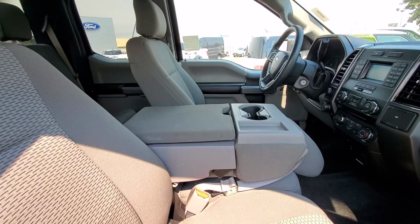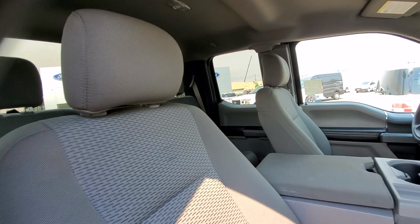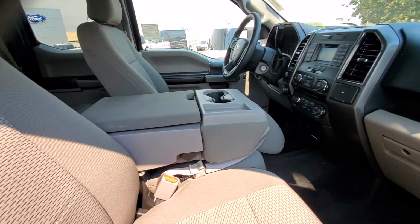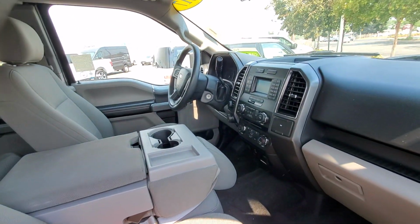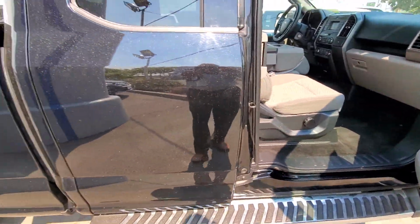40-20-40 split bench seat in the front. It does have 3 passenger capabilities in the back, so it's a total of 6 passengers. It does have the sync system where you can talk through your phone. This is one of those gems you don't want to miss.